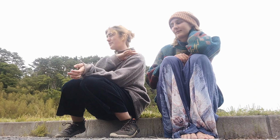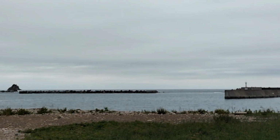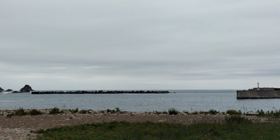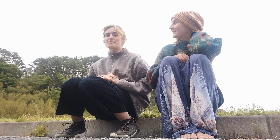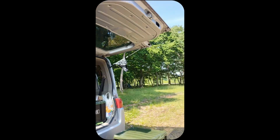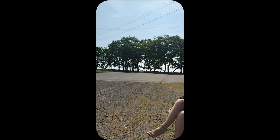And then so many remote places, like where we are by the sea right now, have these car parks everywhere, and we keep being like, why are there so many car parks that are so big and no one's here? Everywhere we've been. So yeah, there's always somewhere to park, and it is really fantastic for that.